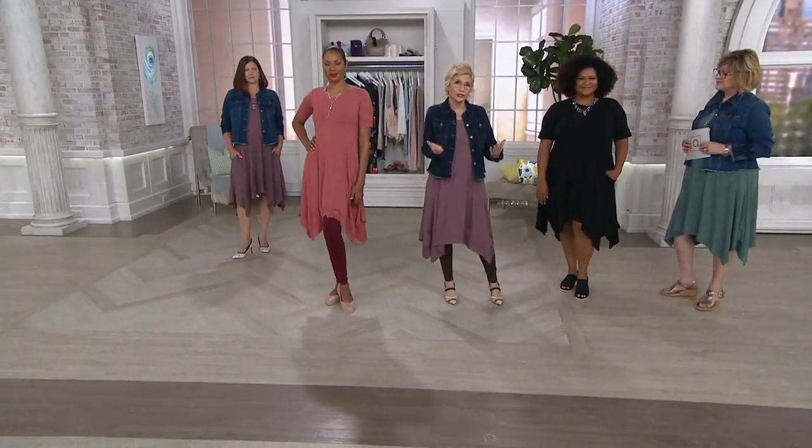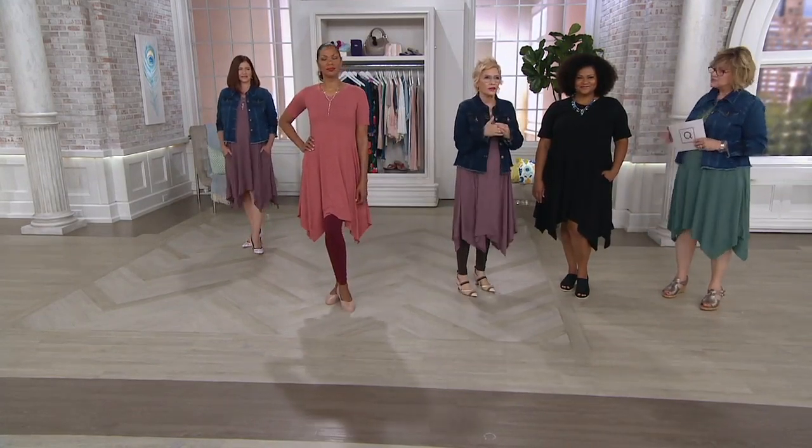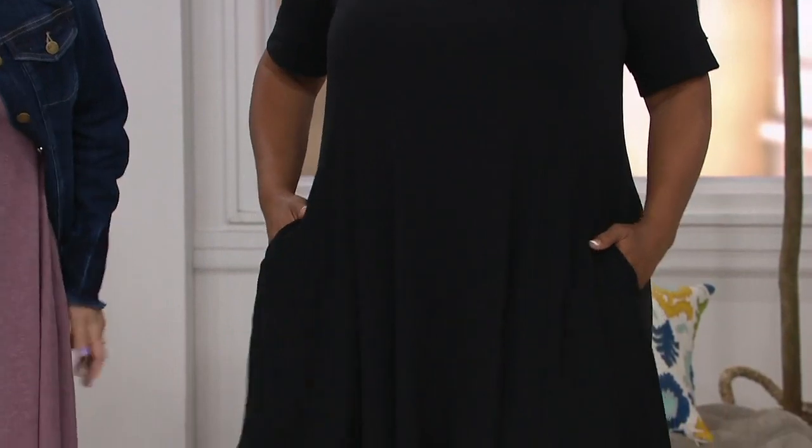The red clay has been a new color in the collection. You guys always ask for new, different reds, so that's here. The black is such a must-have. It's our most popular. When you find a little black dress, that little LBD that you love and wear, there it is. Okay, I am in the maple. We talked about the soft teal.